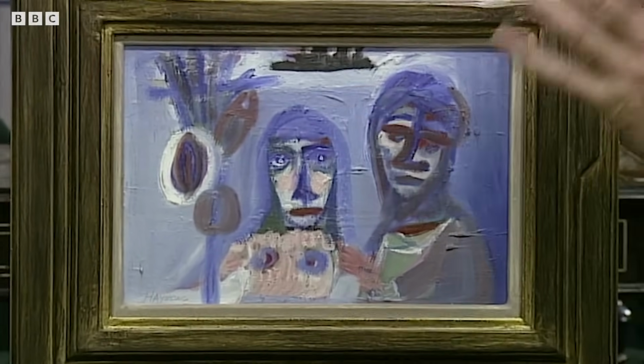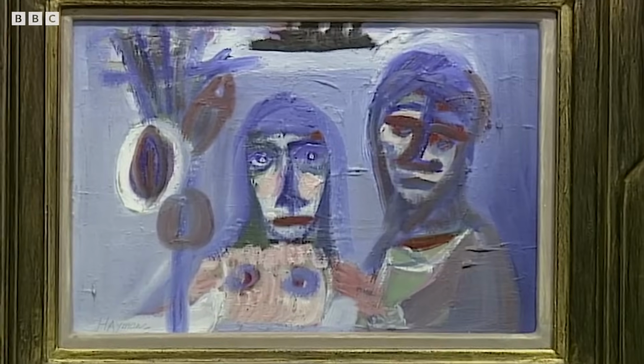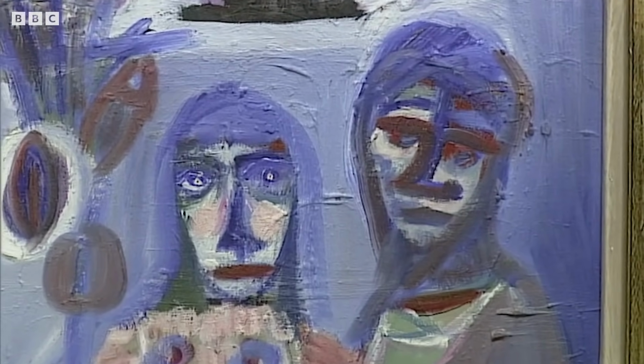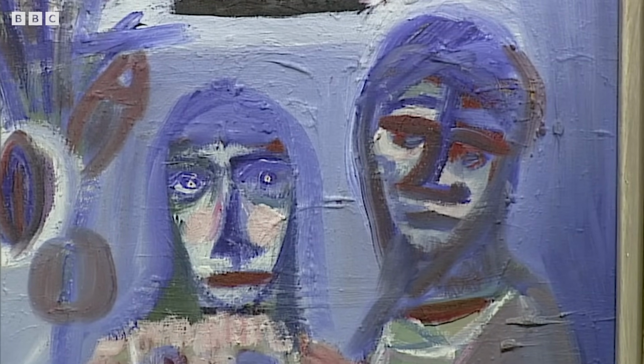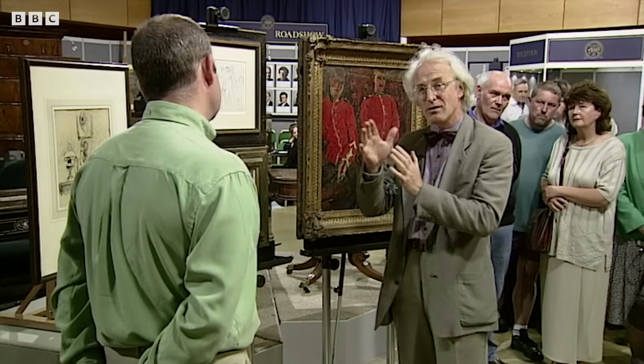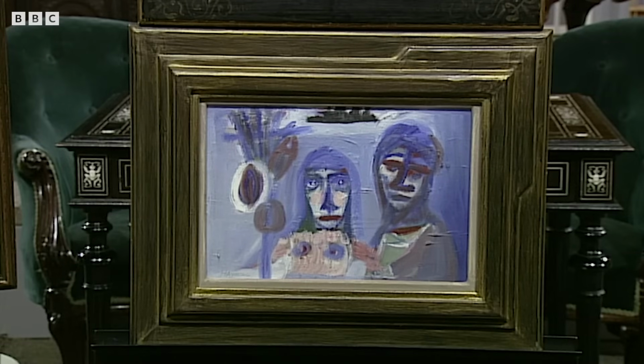And Patrick Heron was a very private artist. He was a visionary, and he dug deep into himself, and got rid of all the sophistication, became a deliberate, naive painter, but in a very genuine way.